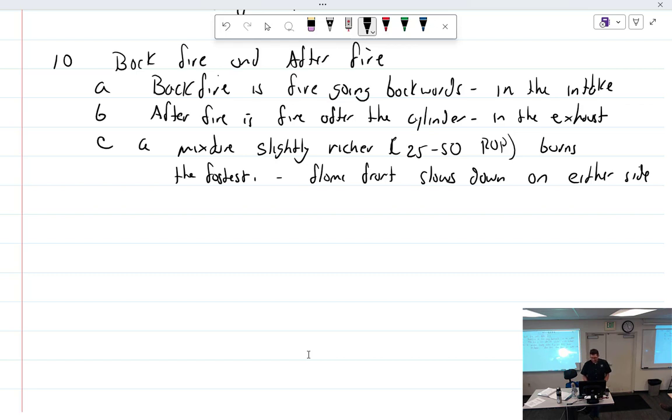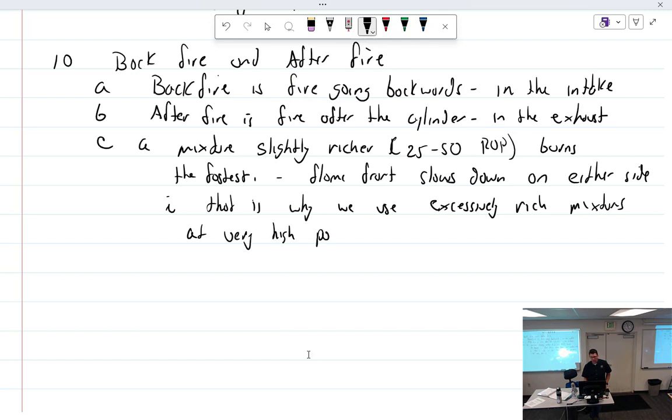That is why we use excessively rich mixtures at very high power settings. I want to say at high power setting, I think my airplane runs about 300 degrees rich of peak, 300, 350. It's quite a bit. Very rare. And why do we do that?